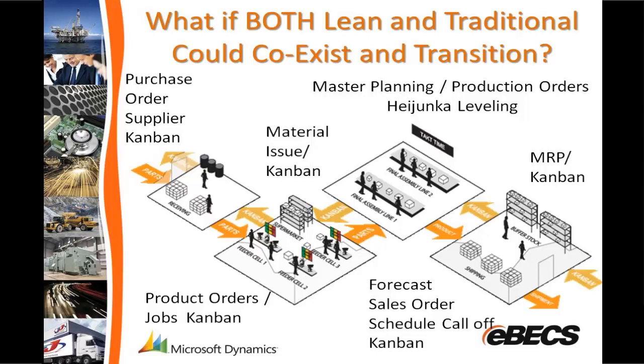And so generally our customers end up having some body of items that are produced using lean principles, and then they may have other components, items that are still on an MRP kind of thought process. And obviously we're trying to transition some of those MRP driven items to more of a pull type of situation, but that's going to take time, and so there will be a mix. So the question is, in that software that you're going to select to support your business, can both lean and traditional processes coexist? And then is there an easy way to transition them as you move forward in your lean journey? So that's a key question to ask as well.